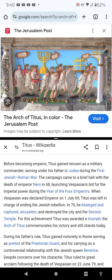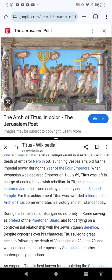All right, so it says he besieged and captured Jerusalem and destroyed the city and the second temple. For this achievement, Titus was awarded a triumph. The Arch of Titus commemorates his victory and still stands today. During his father's rule, Titus gained notoriety in Rome, serving as prefect of the Praetorian Guard and carrying on a controversial relationship with Jewish queen Berenice. Despite concerns over his character, Titus rose to great acclaim following the death of Vespasian on 23rd June 79, and was considered a good emperor by Suetonius and other contemporary historians.